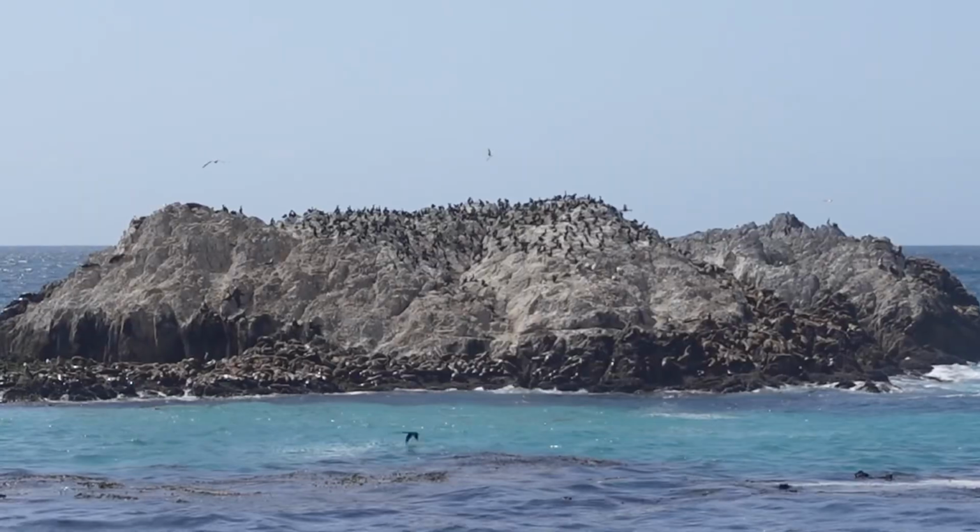So far, all the stops have been beautiful. The beautiful rocky beaches here in Pebble Beach. This time, we have some wildlife. This is Bird Rock. So the top of the rock is obviously covered in birds, but the bottom of the rock and swimming in the water beneath it are sea lions.